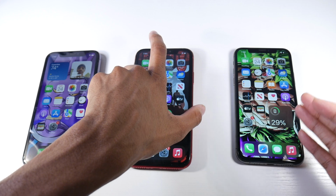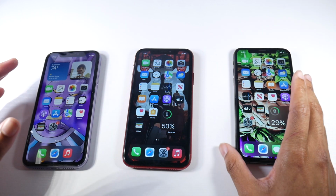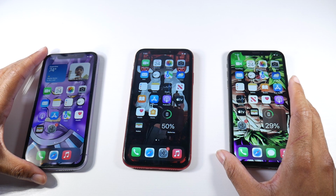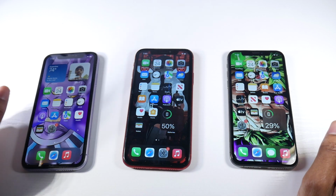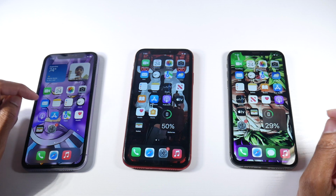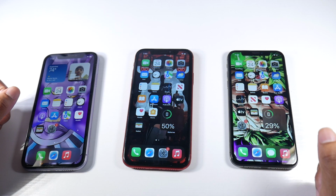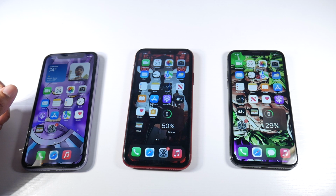But if you do have the money, you easily go with the iPhone 11 for sure here. But like I said, the iPhone 11 does have some drawbacks compared to the 10S that we're going to talk about. Alright, so let's go ahead and get started here.